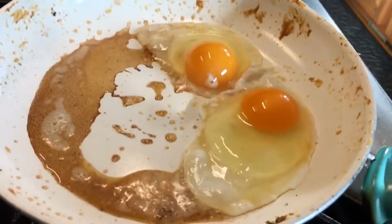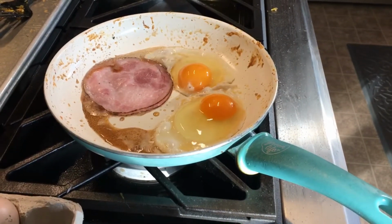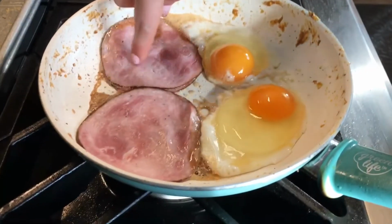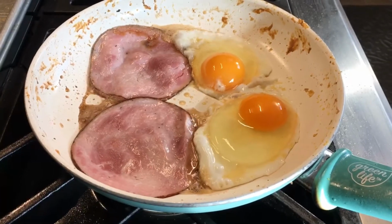Farm fresh eggs. Ham. Now it's not raised here on our homestead, but we buy it at Aldi's. It's still pretty good ham.